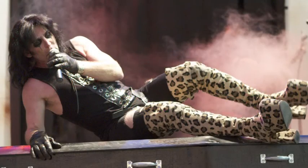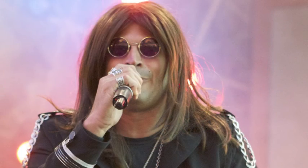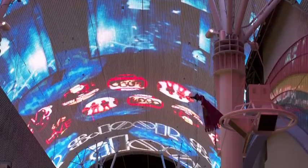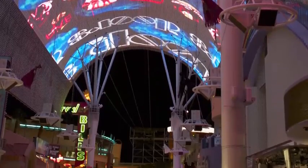The Fremont Street experience is absolutely amazing. I took, again, a ton of pictures, even shot a little video. And as usual, visit my website, trackfiles.tv, for a link to my SmugMug site where you can see all the pictures and some of the videos I shot while on vacation.